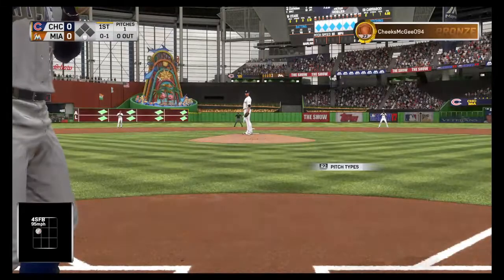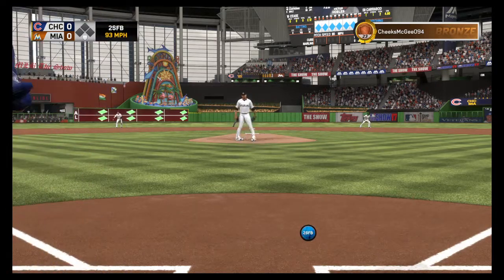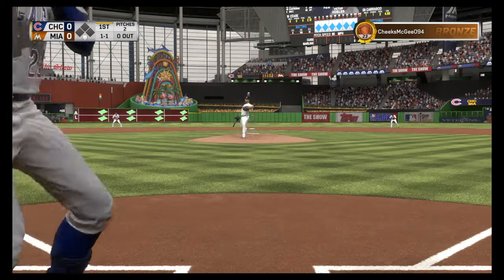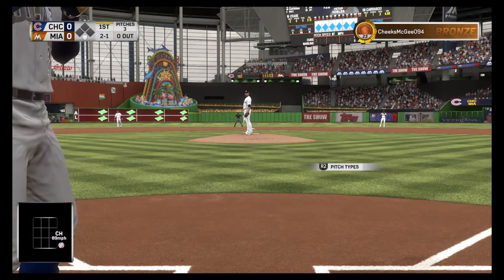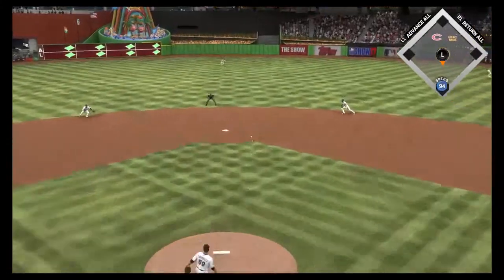As we bring you this one. The 0-1 pitch. Ball one. Can't ask for better conditions. 83 degrees here at first pitch tonight. A little bit outside. 2-1. He's set, and the 2-1 pitch.